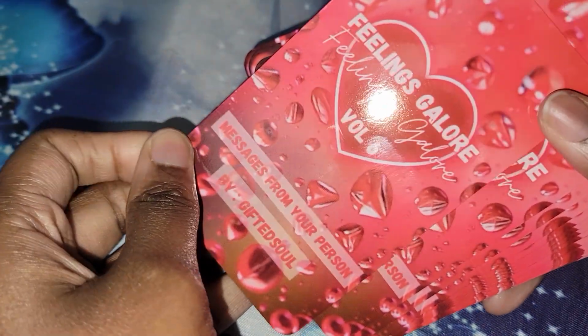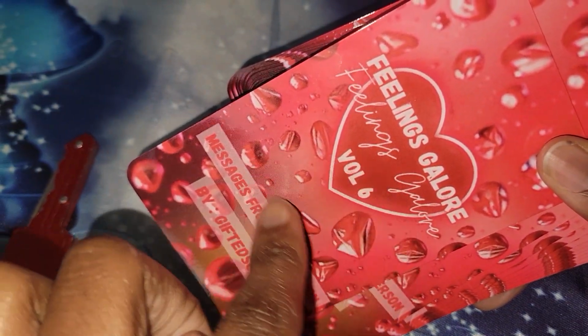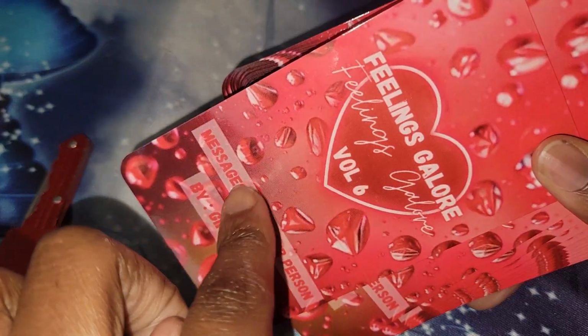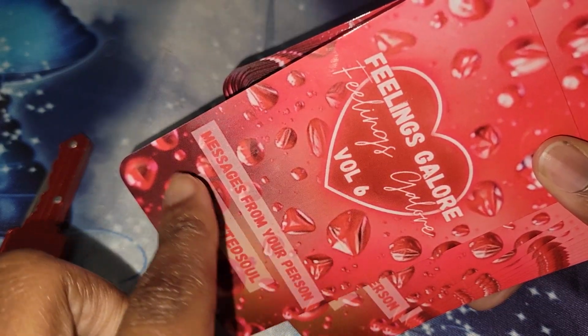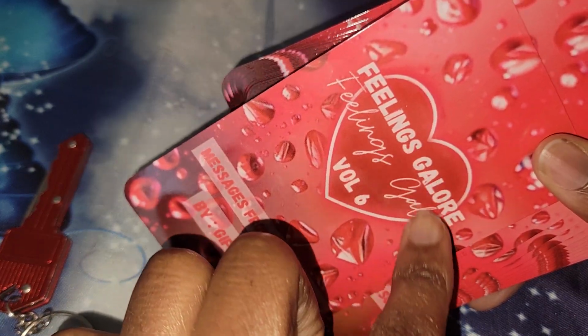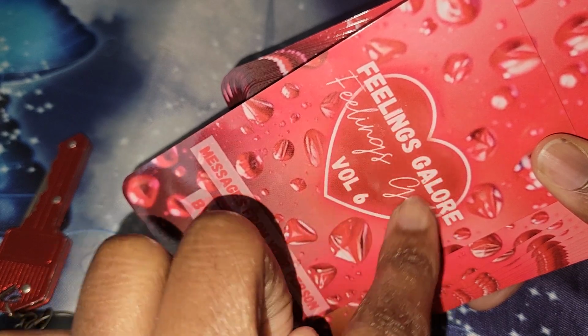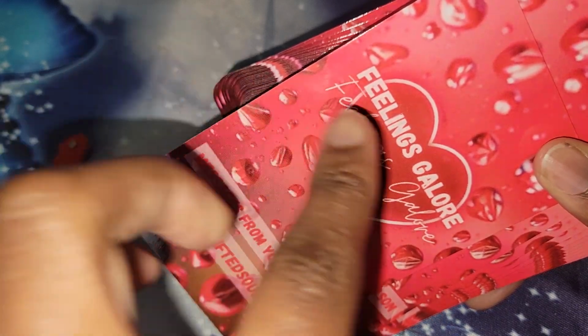So like the others, it has the same theme where it matches the rain theme. And then I have messages from your person on it, by Gifted Soul, Feelings Galore, the volume that it is, and then it also still has the heart with the blurry thingy majigger, whatever you want to call it. I think this is 80 cards, whereas the last 2 I created are 60.